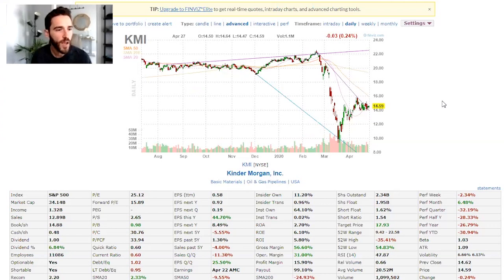Second to last up, we've got Kinder Morgan. This one has more upside than the other ones I've touched base on. They are a pipeline operator, so they are in the business of transporting oil and natural gas across the U.S. for export, or just to get it from an oil field to a refiner. So it's more of a utility stock really than it is a pure oil play. And it also has a very good dividend.